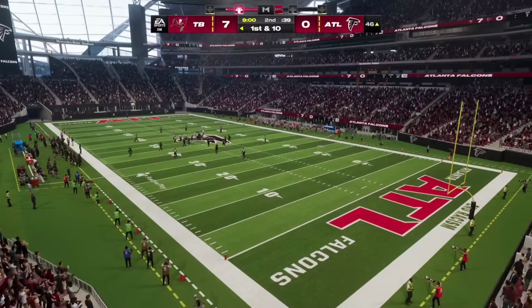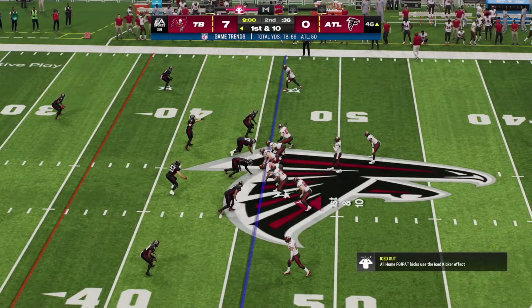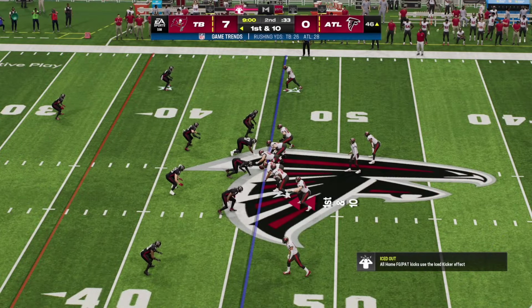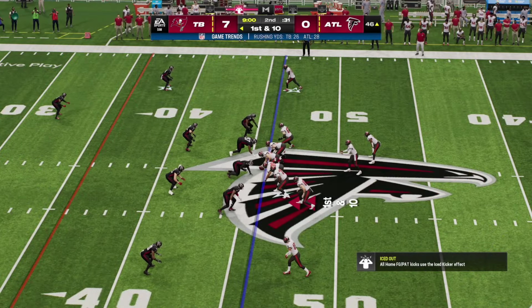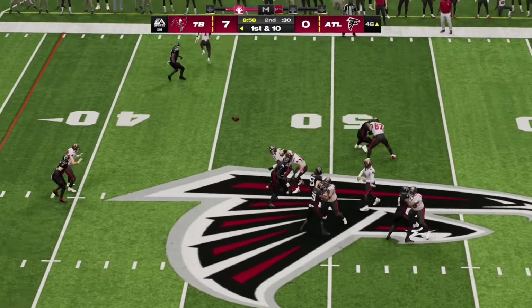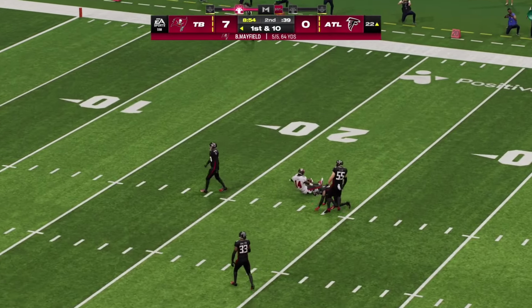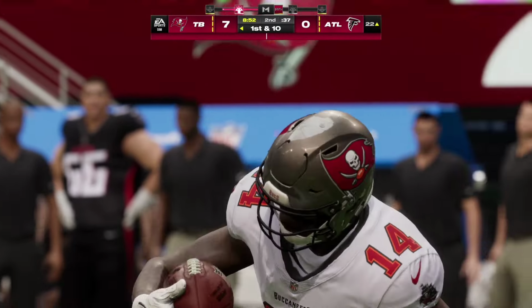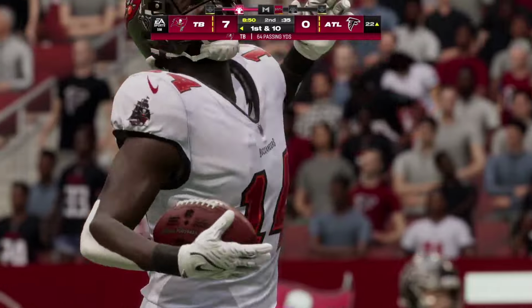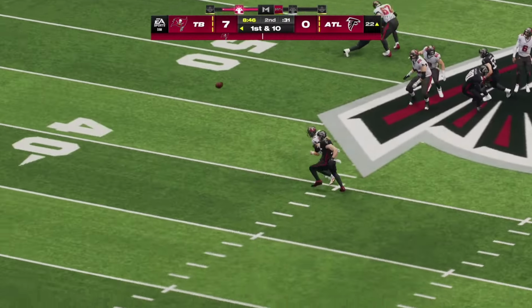Second quarter now, and it's Buccaneer football as they've got it with a first and 10. Here's Mayfield. And that's complete. It's Chris Godwin. And he'll get this one down near the 20-yard line, just shy of the 20. And 24 yards to gain there, another first down as well.